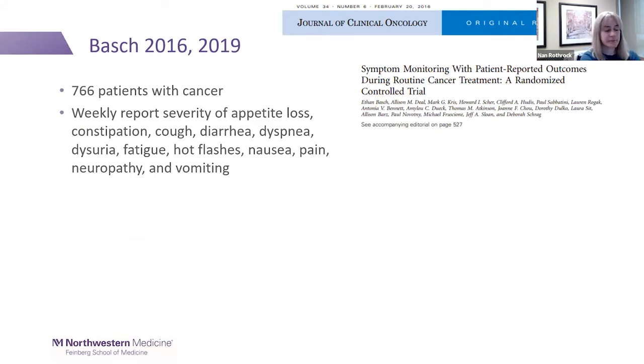Ethan Basch has published 2 studies looking at routine symptom monitoring in individuals undergoing cancer treatment. His study had weekly reports of the severity of a number of symptoms, including appetite loss, constipation, cough, diarrhea, dyspnea, dysuria, fatigue, hot flashes, nausea, pain, neuropathy, and vomiting.